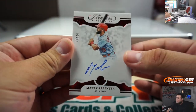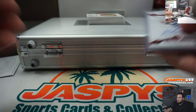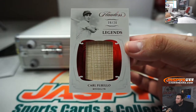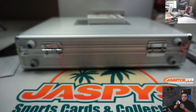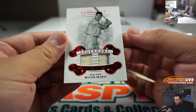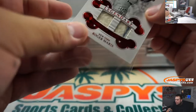We got a Matt Carpenter, 10 out of 20 for the St. Louis Cardinals. Jeffrey with that one. We have, for the Brooklyn Dodgers, 9 out of 20, Legends Bat Relic, Carl Erskine. Dodgers going to Ed. Then we got Roger Maris. Very nice. 20 out of 20 pieces of the jersey. There you go, Stephen K. Going to you and the Yankees.